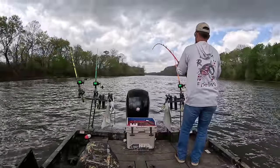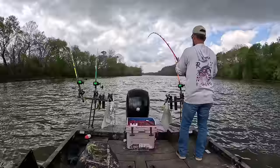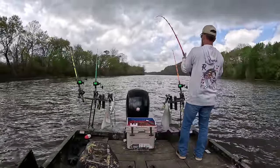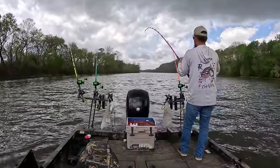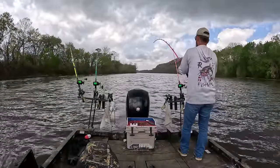Now he's swimming to me, it feels like. Yep, he was right in that stick, or that treetop. Right in it. And now he's twirling like a blue. Not a big one, but it's just neat to be able to pinpoint these things like that.